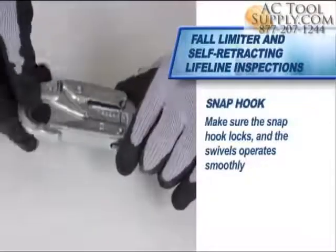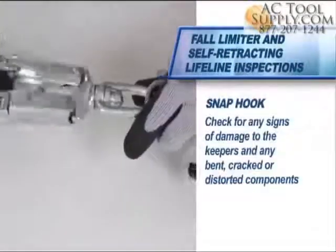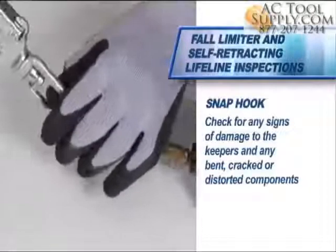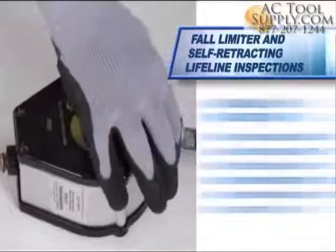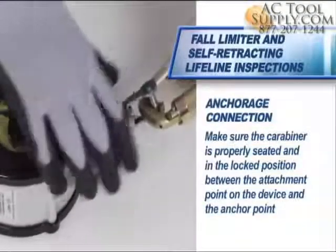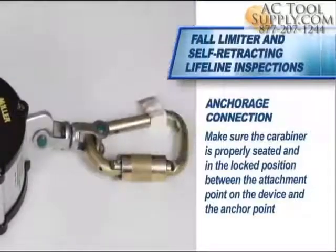Make sure the snap hook locks and the swivel operates smoothly. Check for any signs of damage to the keepers and any bent, cracked, or distorted components. Make sure the carabiner is properly seated and in the lock position between the attachment point on the device and the anchor point.